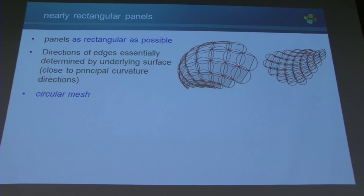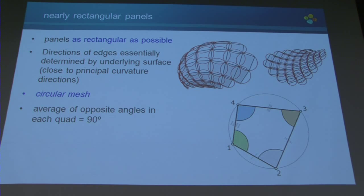This is a structure where all these panels are quadrilaterals which have a circumcircle. And maybe you remember from school, if you have a quad which is inscribed in a circle, then the sum of opposite edge angles equals 180 degrees. So you could say the average of opposite edge angles really is 90 degrees. So it is not every angle is really 90 degrees, but the average of opposite angles really is 90 degrees.